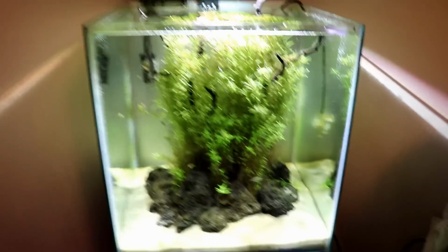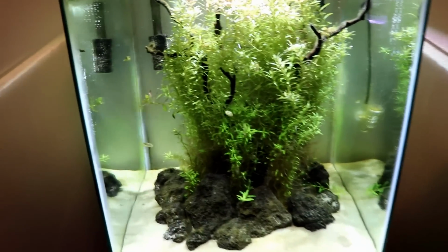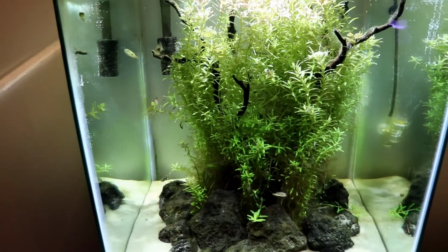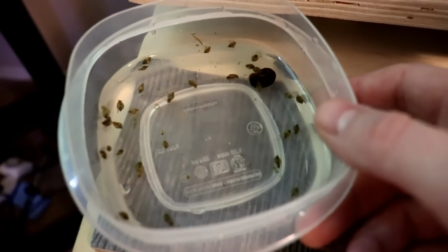Sometimes you have to make changes, livestock wise, scape wise, whatever. But we're through that. Hopefully we don't lose any more of these guys. It was not fun to lose 2 of them. And again, so far, so good. Let's go ahead and feed these guys.